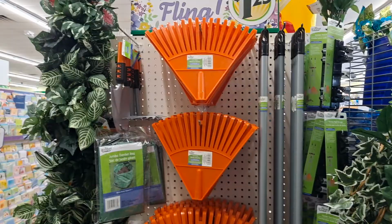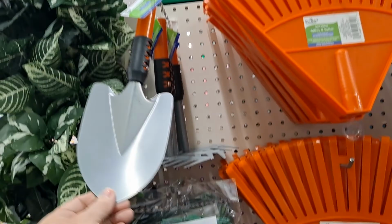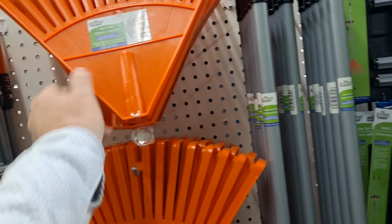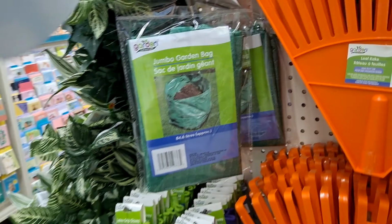Now here are the garden tools. I picked these up for my granddaughter. This shovel with this metal rake and this, along with this tool. They're small enough that she can use it, but each of these screw into the handle. You see that? I showed that on a previous haul or something like that.